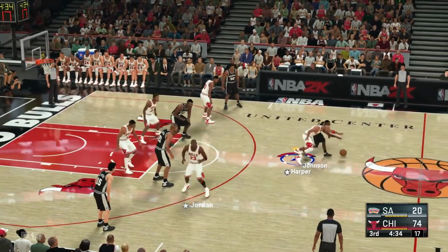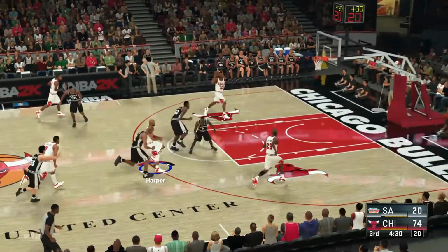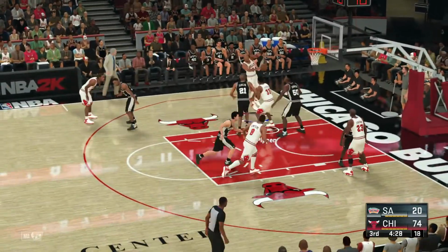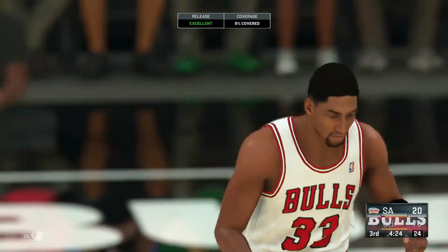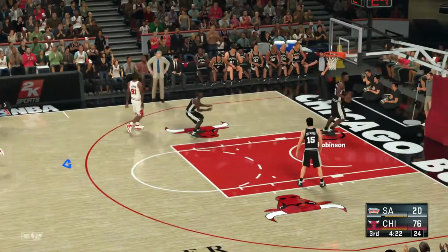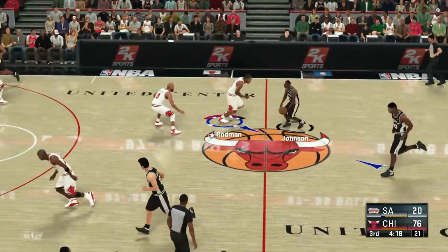First minute and a half of basketball here in the third quarter. And here's the fast break. Here's Harper back to Pippen. A beautiful reverse layup. Pippen's got eight. Ripping and running. They have a big advantage now in those transition opportunities.